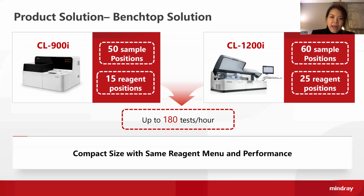Actually, we pay attention to every segment. So except for solutions for the central lab and the medium, big labs, we also have solutions for small labs as well. The benchtop size analyzers, which are compact but effective. CL900i is the star product launched in 2018. It's maintenance-free and cost reductive. CL1000i with bigger capacity for sample and reagent, user-friendly and powerful. With all these different solutions, we can benefit all customers with different needs.